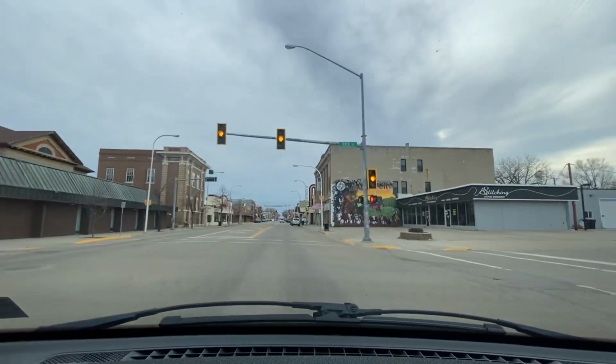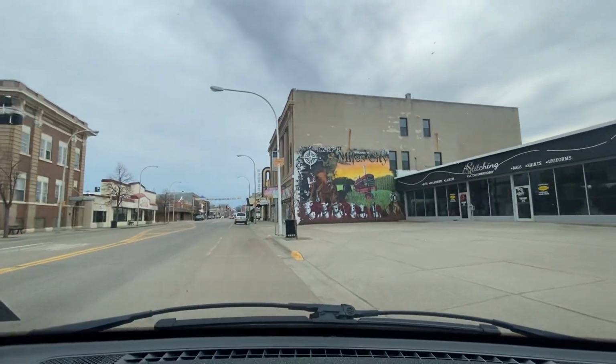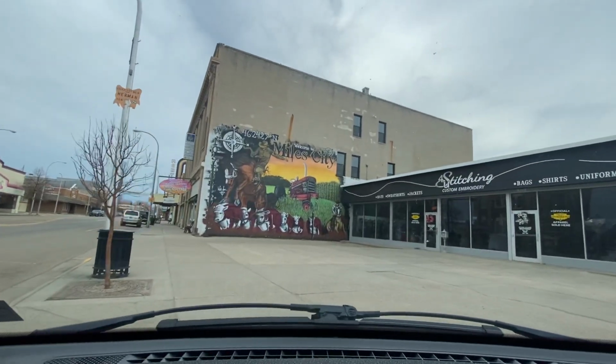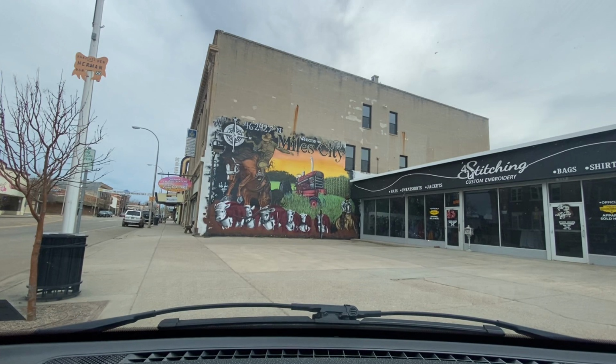Check that mural out on my right-hand side. I'm going to slow down right here so that you guys can take in the mural. Look at that mural, guys. First things first, it has the GPS coordinates. I see a compass. What's interesting is west is up top, north is to our right. Oh, well, maybe that's factual. Maybe we're facing west, behind us is east, on our left is south, on our right is north. That's cool. We have a cowboy on a horse, and it says, welcome to Miles City.